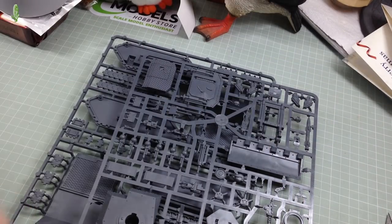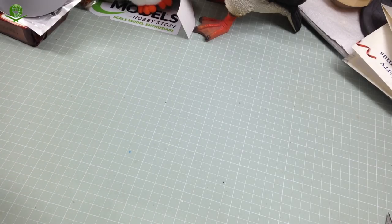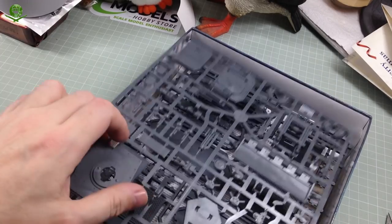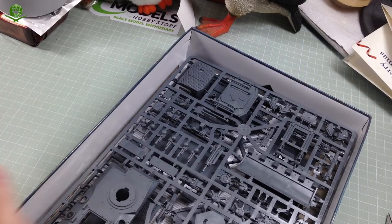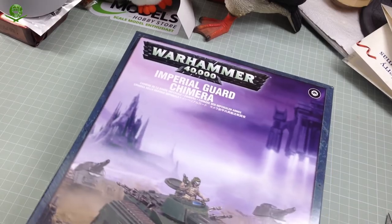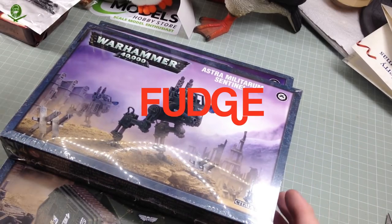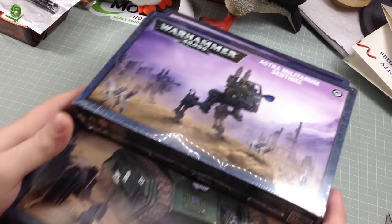Awesome. Yes, I need to get some more land vehicles because I've got my Toroxes now for my Scions, and I've got my Leman Russ, but that's it for ground vehicles for my Imperial Guard. So now I've got this as well, my Chimera. I've got my Sentinel. Oh, fudge. I need to go and eat all that fudge, but I've just had my tea. I'll have to wait till a bit later.